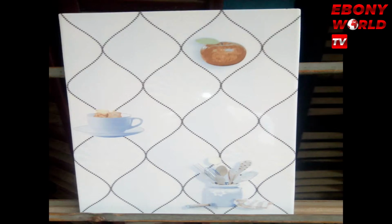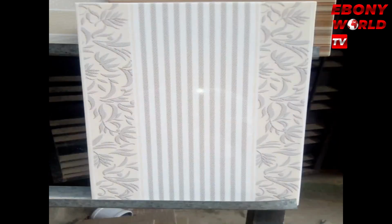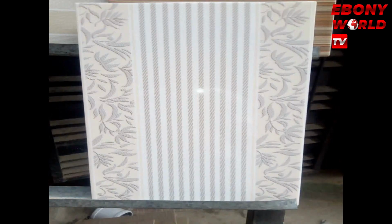The images are not coming very well. What I want to point out, this is kitchen wall. It comes as the flowery type that you can use for the kitchen wall, not the floor. You cannot use this for floor. This is bathroom, and this is bathroom or kitchen floor. You can use this also for bathroom, but this is for kitchen floor. They are smaller sizes. This is also bathroom or kitchen floor.